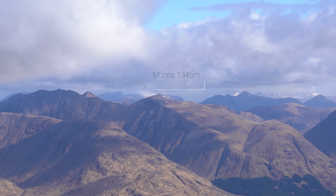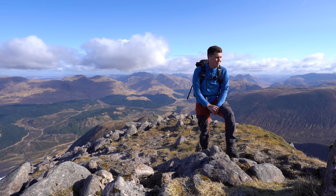So anyway, like I say, I'm not going to linger here as I've got a huge day ahead of me, so I better head towards the next Munro.